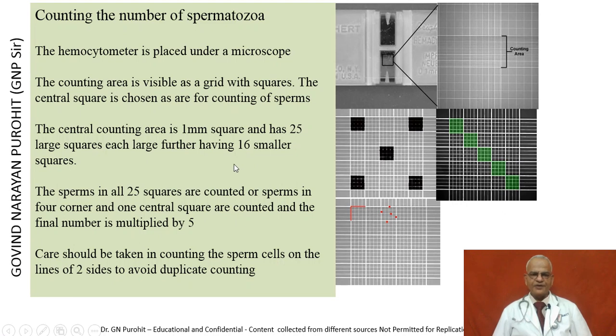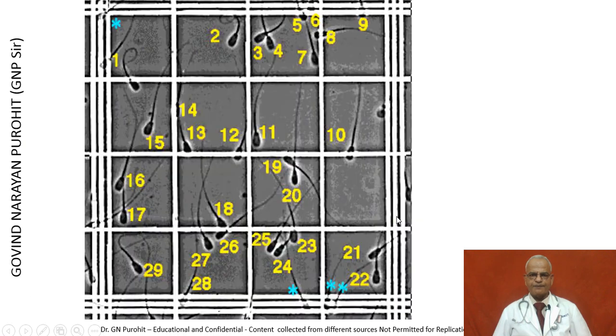The sperms in all 25 squares are counted. All sperms in 4 corner and 1 central square are counted, and the final number is multiplied by 5. Care should be taken while counting the sperm cells on the lines of two sides to avoid duplicate counting. You can see here how counting is being done.